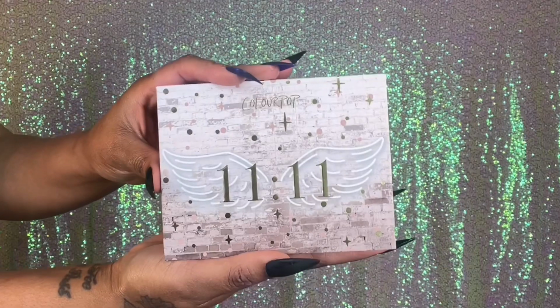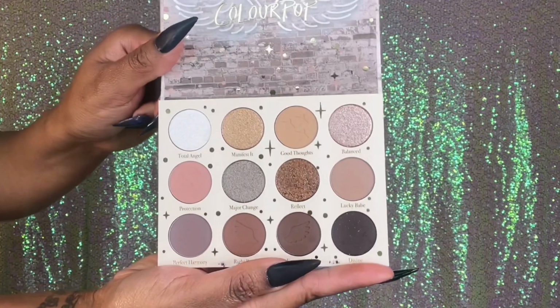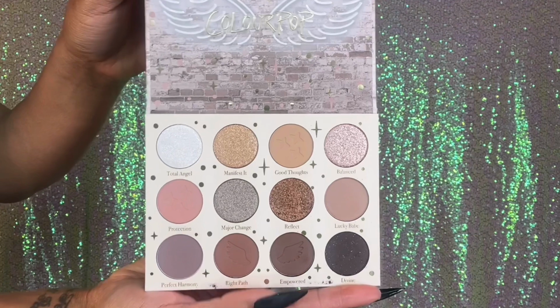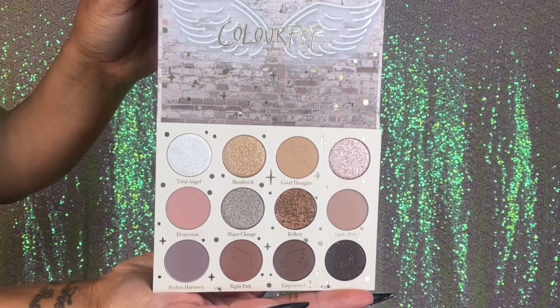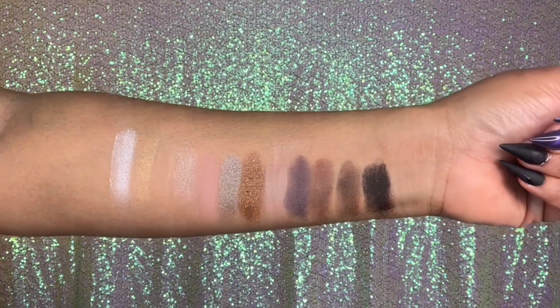In today's video, we will be reviewing the new Colourpop 1111 palette. Before we get into this palette, I am going to go ahead and show you the color story. So this is what the 1111 palette looks like. Just the names of the palette look amazing to me. Total Angel, Manifested, Good Thoughts. I mean, yes, we all need the good thoughts, especially here lately. Inflation, hun. Inflation. That's the subject. All of these names, so cute, so on trend. I love the way this packaging looks.